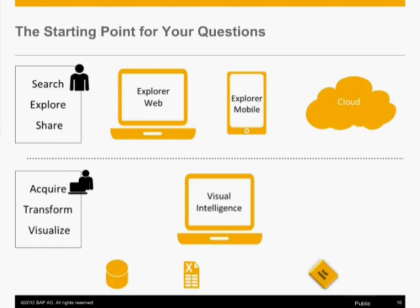And then you can push this information to a cloud solution, being StreamWork, for example, from SAP. You can push those data directly to Explorer, so SAP BusinessObjects Explorer, so people can use that with Explorer on the web or Explorer on mobile. Or you can push it to HANA also, for example, to be consumed with Explorer Web and Explorer Mobile. So really the idea there is for the business user to be able to quickly, very easily acquire data, merge, transform data coming from different data sources, eventually create some visualization, and push the data set.